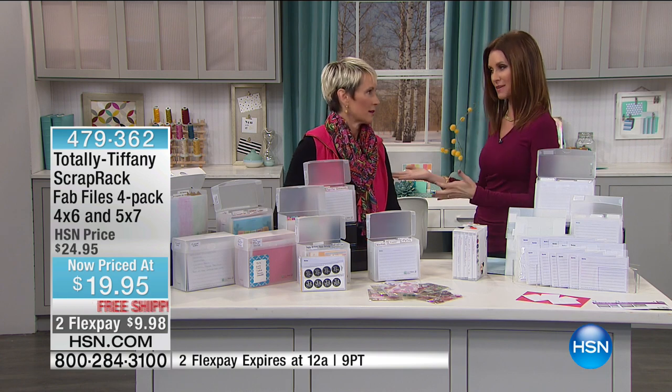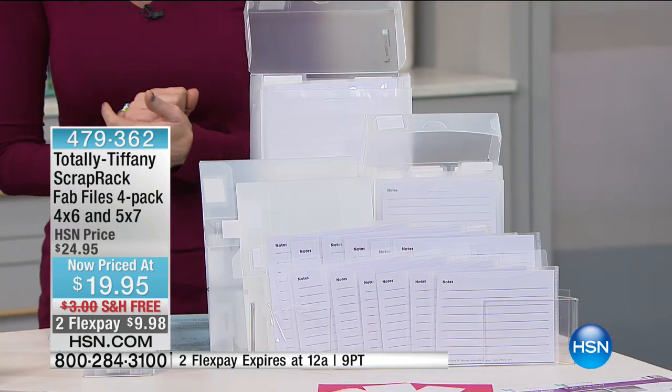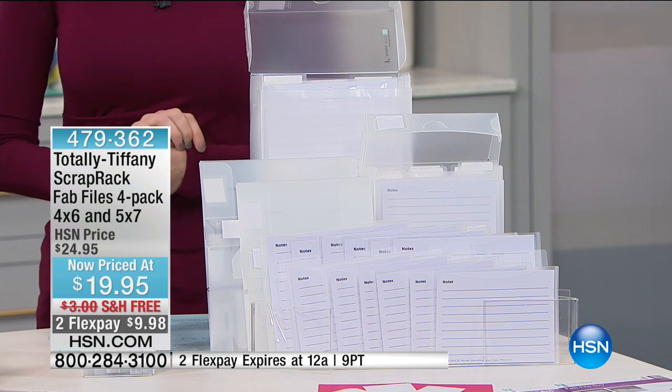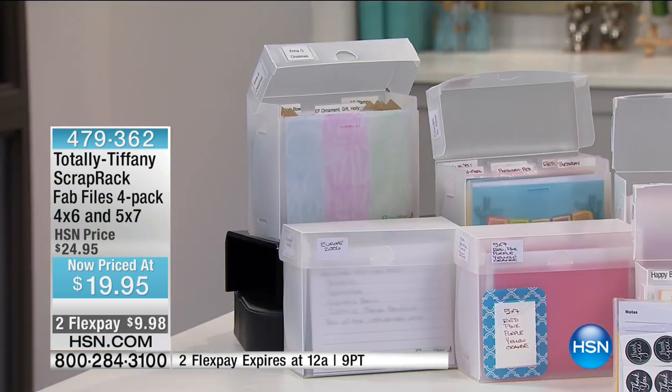So Tiffany Spaulding is here, and we are so excited because you're getting us completely organized. We've got the scrap rack. These are fab files. You're getting a 4-pack. You get two 4x6 and two 5x7, $19.95. We've got to see what this does. You get us completely organized for everything.